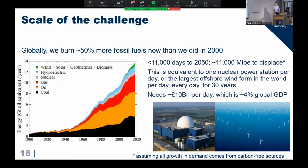problem. And to do that would take about 4% of global GDP, which doesn't seem unreasonable given the benefit, but we're just not doing it. And more than that, I don't think we can. We're going to need additional sources of energy to solve this problem. So sorry for the scary bit, but it is important to get the context.